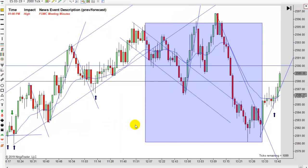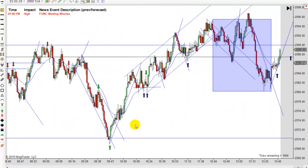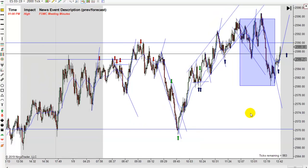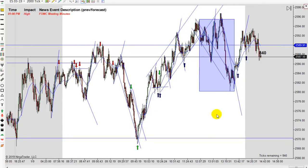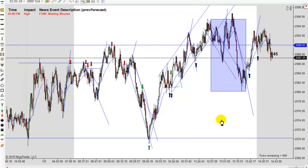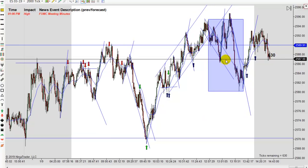So there it is. Not anything like we've had yesterday or Monday, but there's some trades here. You just got to be careful. You really had to just kind of play this as a trading range early, and then this pretty much was a trend here. But you have to be careful getting into that 1 o'clock FOMC news.